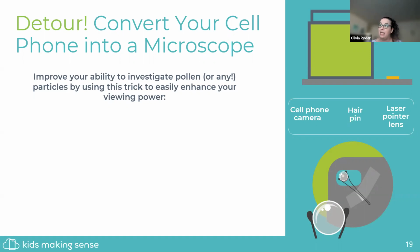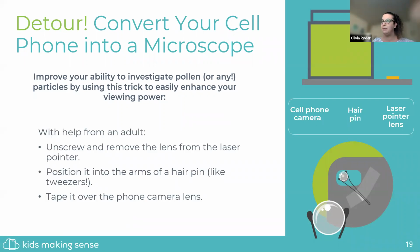And so all you need for this is your cell phone that has a camera on it, a hairpin, and a laser pointer lens. So you might have, I have a cat laser pointer. Here we go. Cat laser pointer, old one that doesn't work anymore. And so you could use one of those. So let's see. Sorry, next. Here we go.